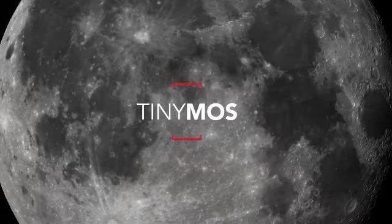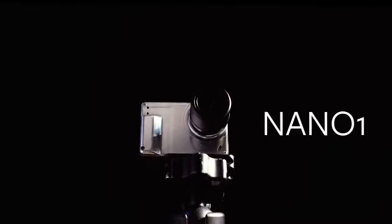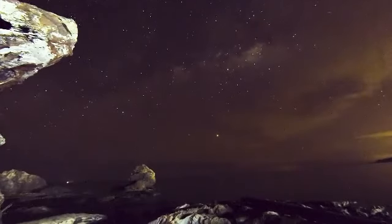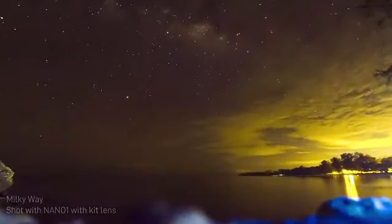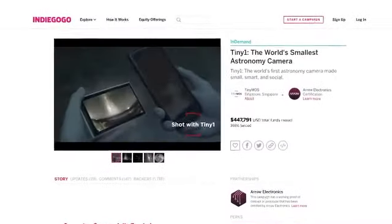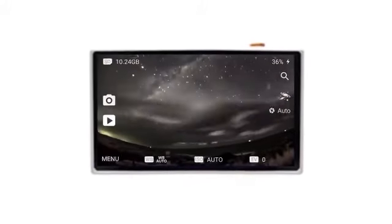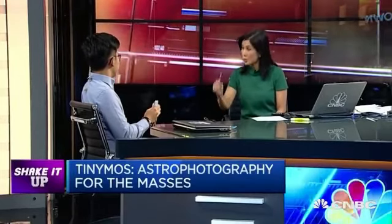From the creators of the Tiny One comes the TinyMOS Nano 1, the world's tiniest astronomy camera that captures images that are out of this world. Imagine the light from a billion stars captured in the palm of your hand, or the moon, up close and personal. In 2016, we introduced the Tiny One, the world's smallest astronomy camera to let you capture the beauty of the night sky.